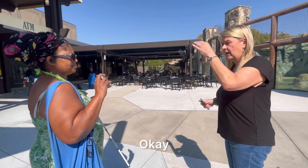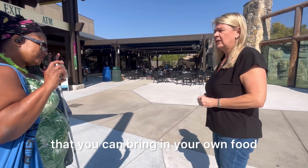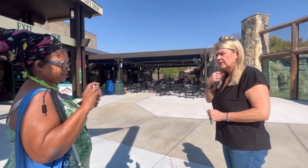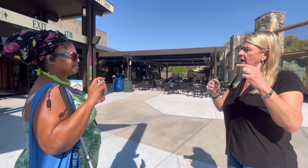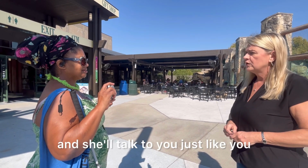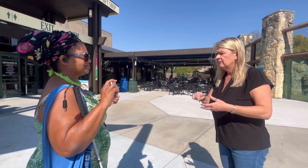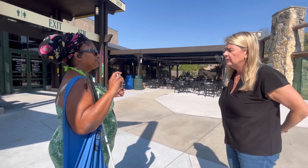That is, the birthday party room is the only room that you can bring in your own food and beverage. So you send me a list of the menu. Right. That they deliver? That they can do. So what I would do is, if you want to go that route, I'll connect you with Kelsey from Levy Restaurants, and she'll talk to you, just like you and I visited, about what your menu selection is. She'll send it to you in writing, and she'll take care of the food and beverage portion for you. Okay. All right.